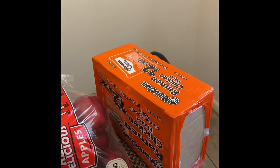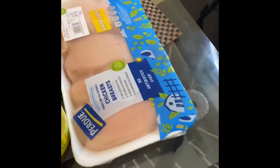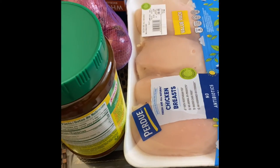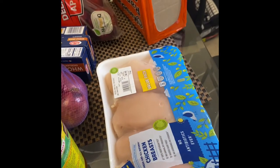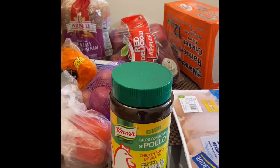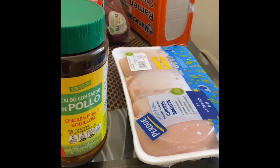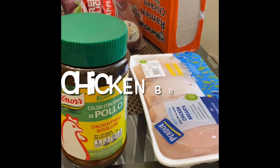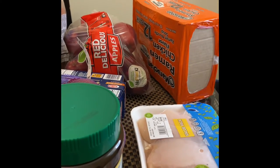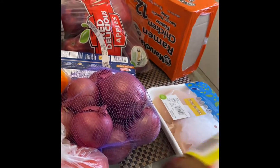So I got noodles, the ramen chicken, and it's pretty cool. I got chicken breasts. I want to use this for wraps, so I'm going to cut it into small chunks and put it in wraps. So I got bouillon cubes. If you're Nigerian, again, you know that we put this in our stew and soup to give it some flavor. It's like using stock, but this is the powdery form of it.